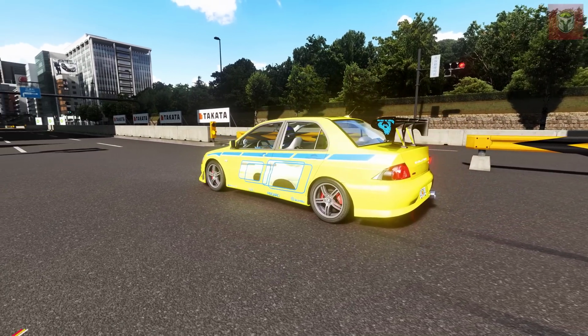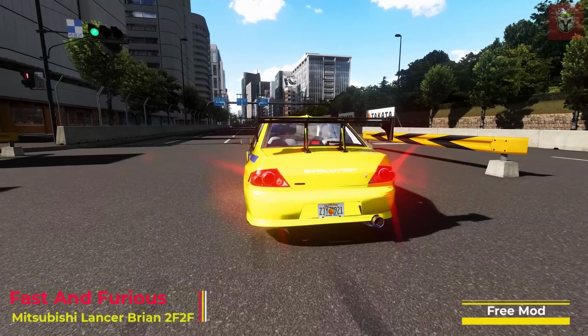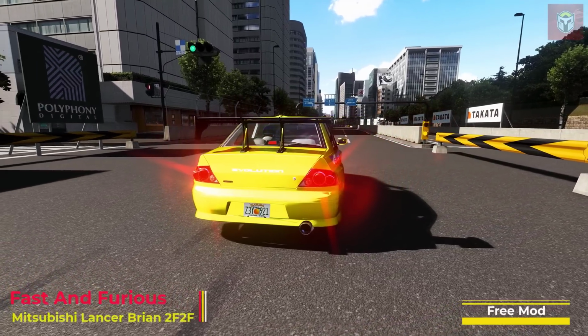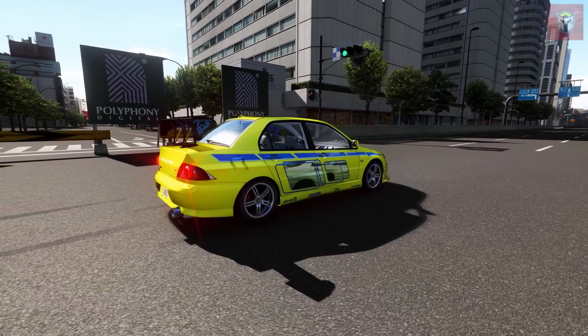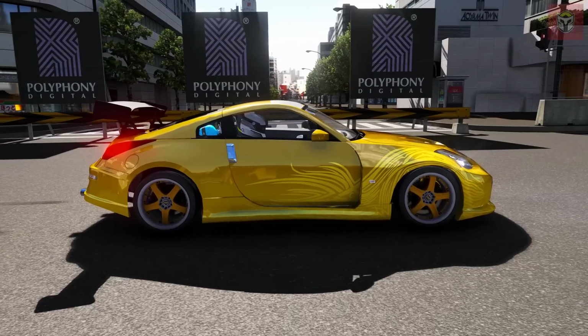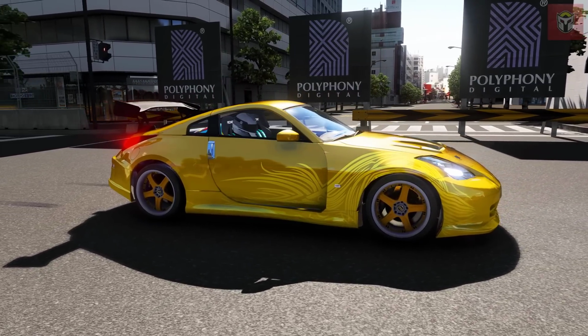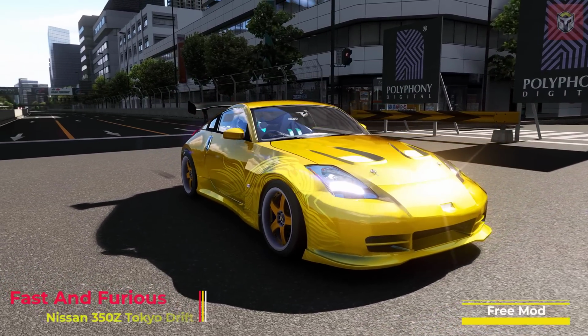Next up we have this Mitsubishi Lancer. Now of course this was driven by Brian in Too Fast Too Furious. So this has got 276 brake horsepower, 374 Newton meters of torque, over 150 miles an hour and 0 to 60 in 4.8 seconds. Next up we have this Nissan 350Z, 286 brake horsepower.